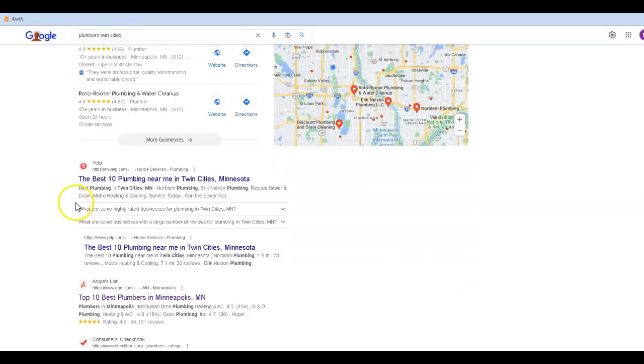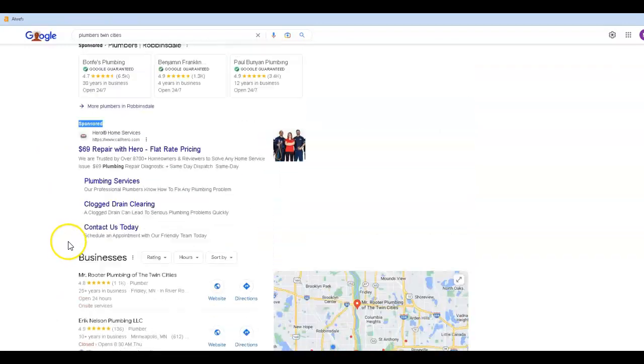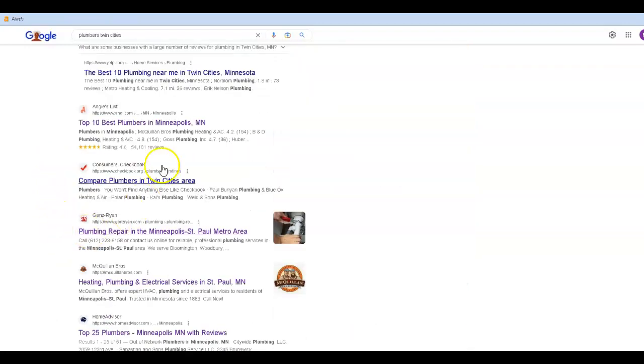Now, below that, you'll have some sites like Yelp and Angie's. But then you get into what we call the organic ones. Here's you guys down here under Jens Ryan. This is actually Twin Cities. This is the one that you guys rank the best in.